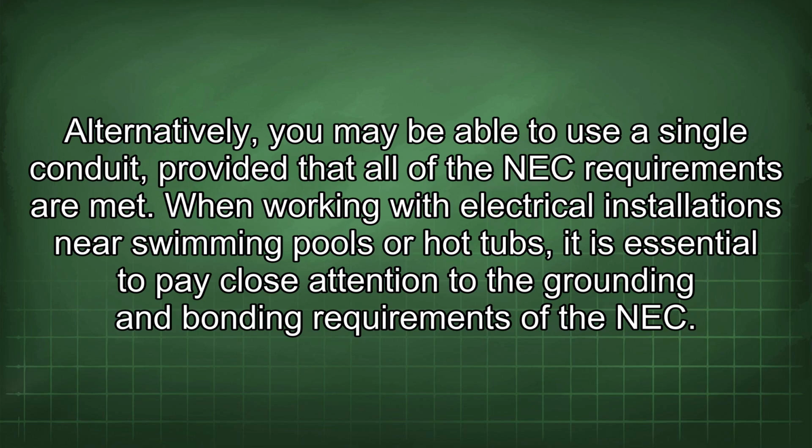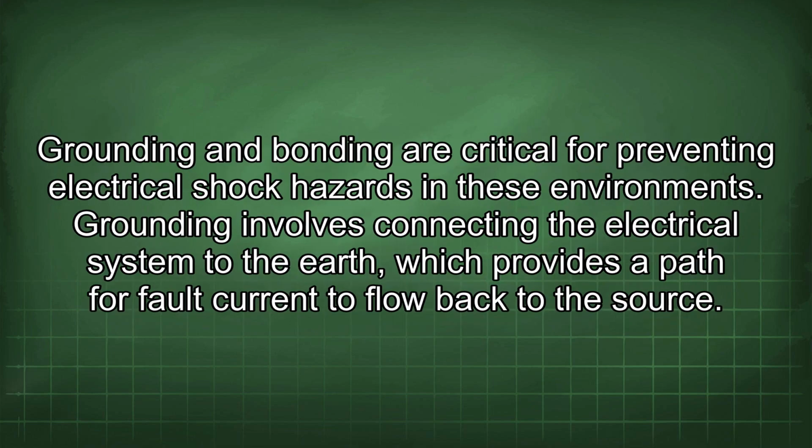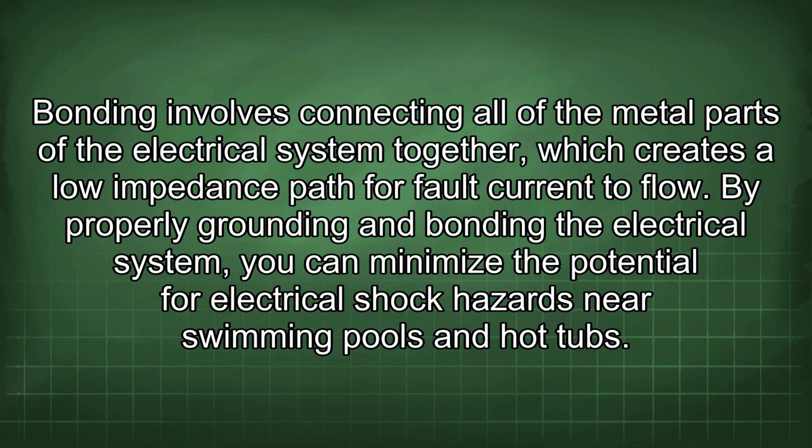When working with electrical installations near swimming pools or hot tubs, it is essential to pay close attention to the grounding and bonding requirements of the NEC. Grounding and bonding are critical for preventing electrical shock hazards in these environments. Grounding involves connecting the electrical system to the earth, which provides a path for fault current to flow back to the source. Bonding involves connecting all of the metal parts of the electrical system together, which creates a low impedance path for fault current flow. By properly grounding and bonding the electrical system, you can minimize the potential for electrical shock hazards near swimming pools and hot tubs.